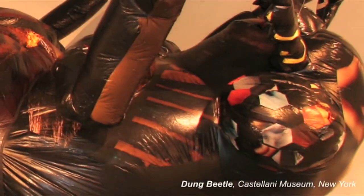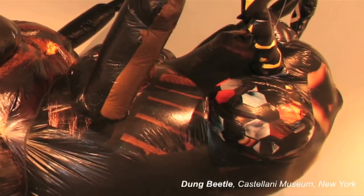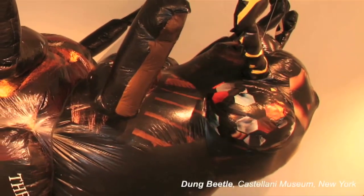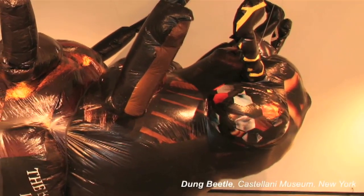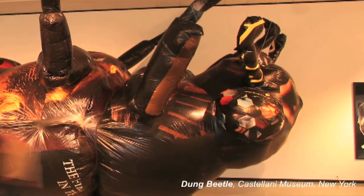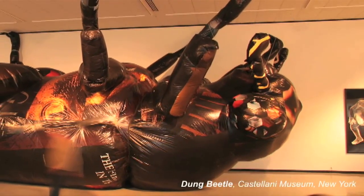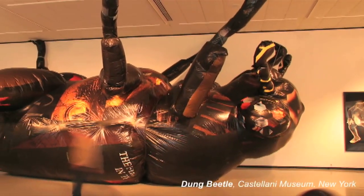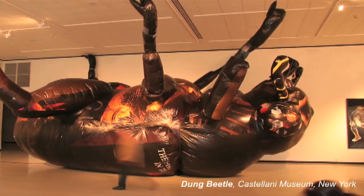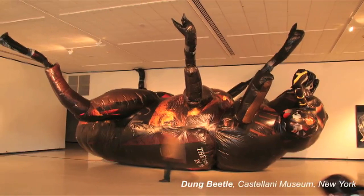This dung beetle is made from billboards that have been taken down and are no longer used. So it's vinyl from advertising billboards. I think they were mostly movie billboards and exhibition billboards for the Royal Ontario Museum that I found at the company that takes the billboards down and discards them. So they would have ended up in a landfill. So I chose ones that had a lot of black on them, and I cut the pieces out of that. And so I've recycled material to make the work.